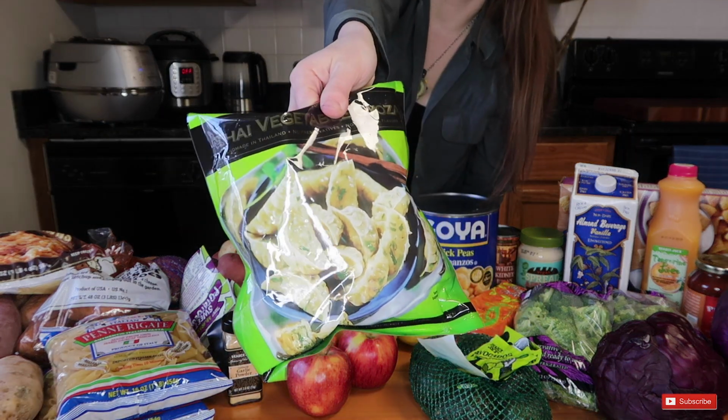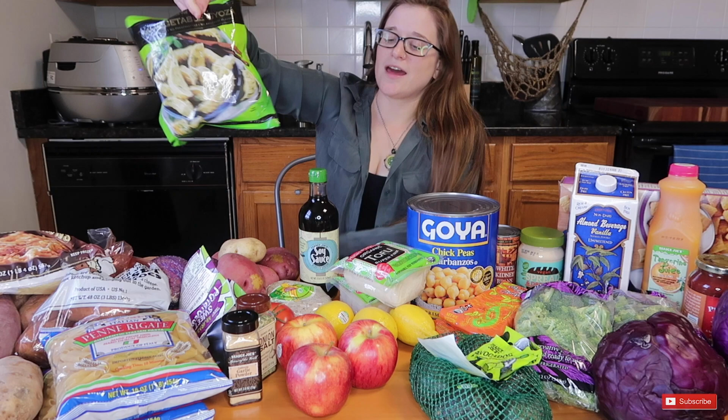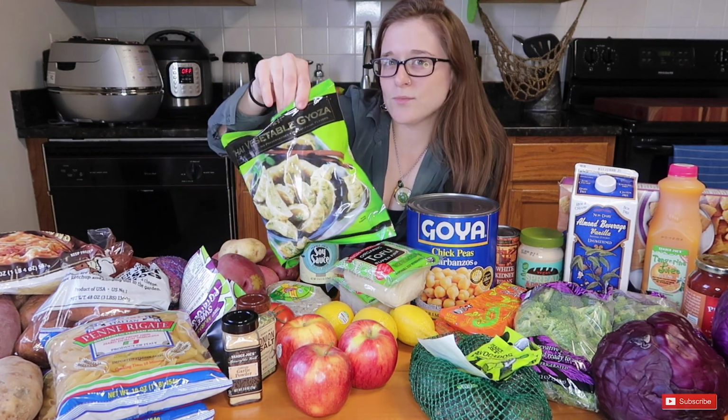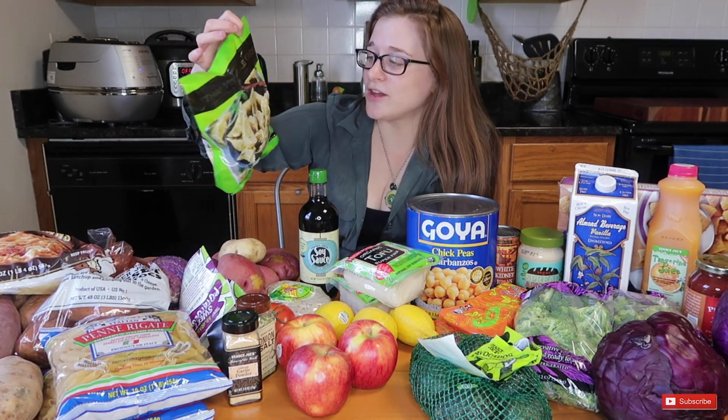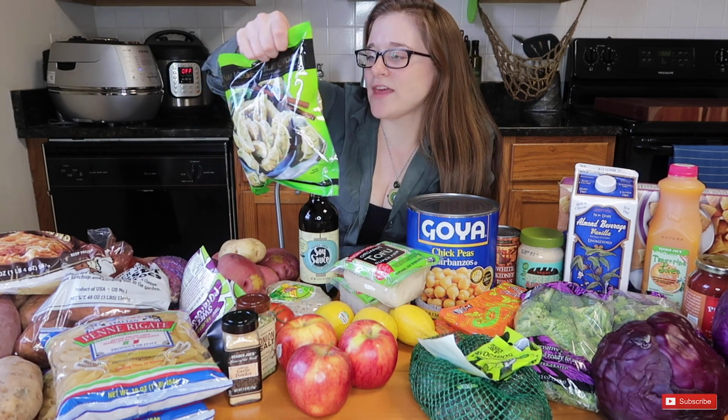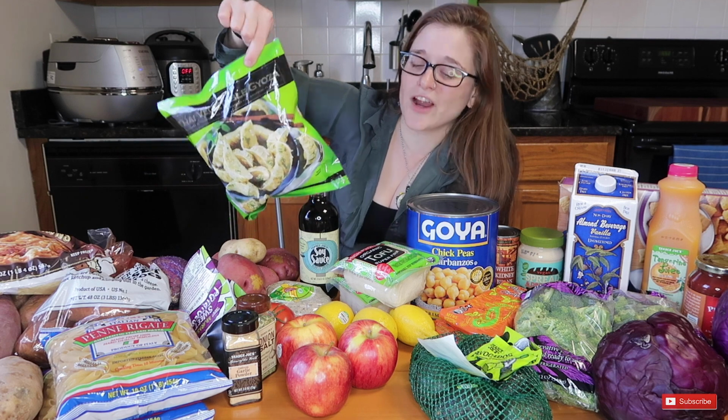Vegetable gyoza. These are amazing. I'd say this is really something that my boyfriend eats more than I do, and he air fries it. We air fry it in the air fryer, so they don't come out like standard soft dumplings. They come out crispy, and they're really great. They're not the healthiest thing ever, but for someone who's trying to get more calories in, very good idea.